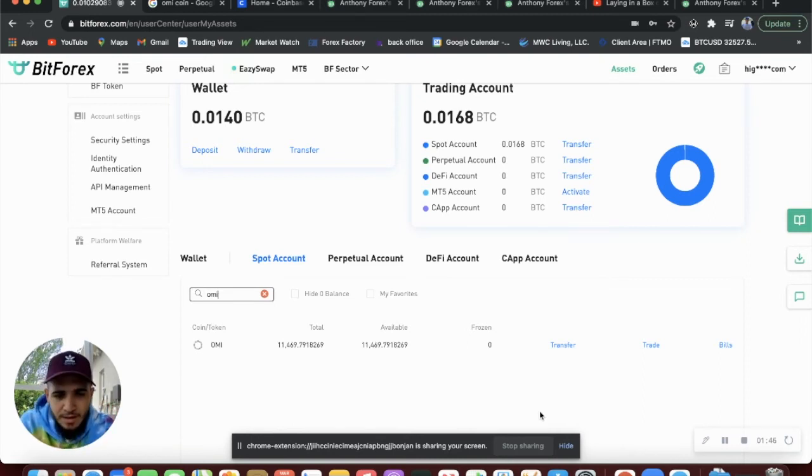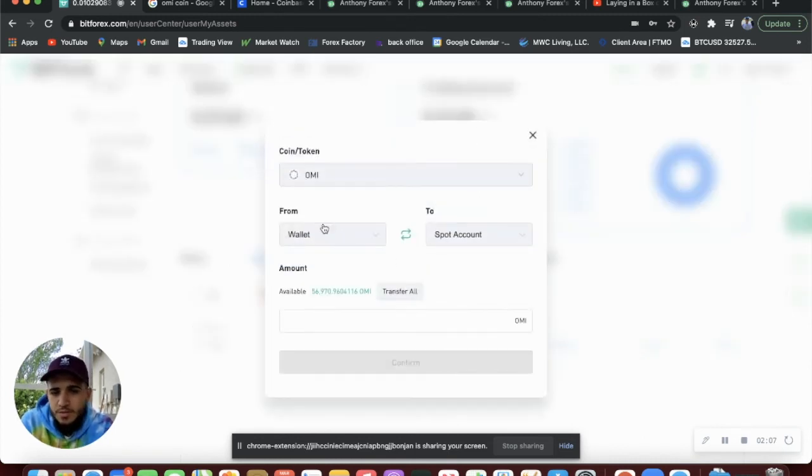So it's in the spot account. We want to put it in our wallet unless you do want to trade, and that's basically what the spot account or spot wallet is for: if you're converting coins, or if you're looking to trade them. Or you can transfer them to your wallet, which will just keep them nice and stored and gain appreciation. So I am going to transfer this from my spot account to my wallet, and I'll transfer all this 11,000 right here. We'll transfer that.